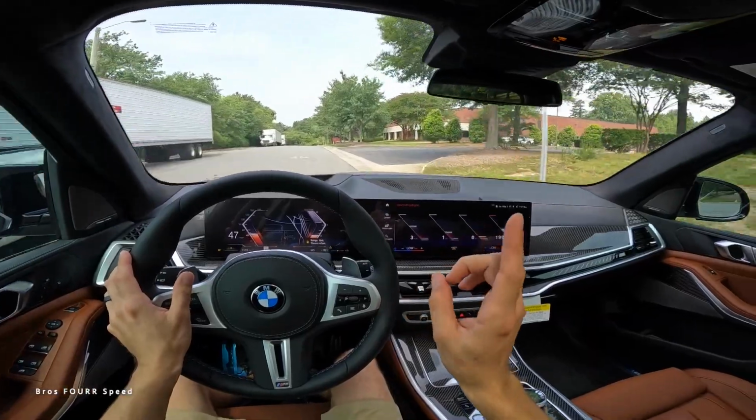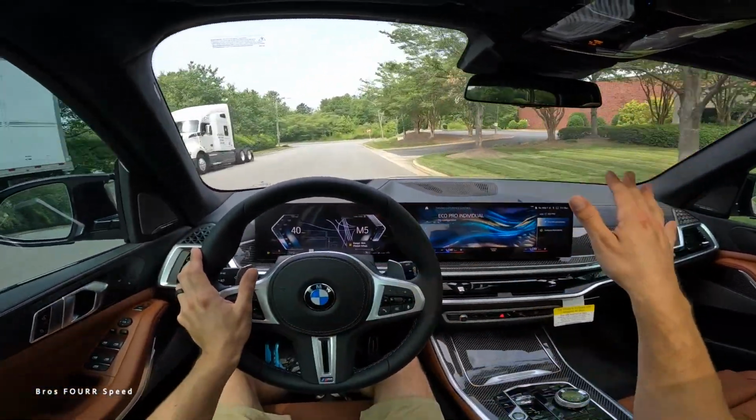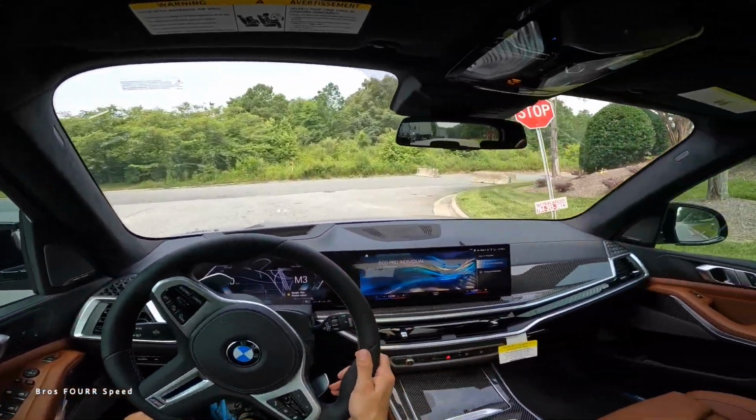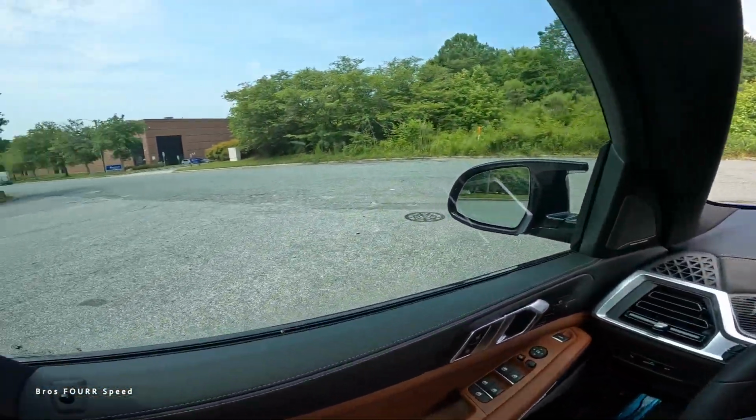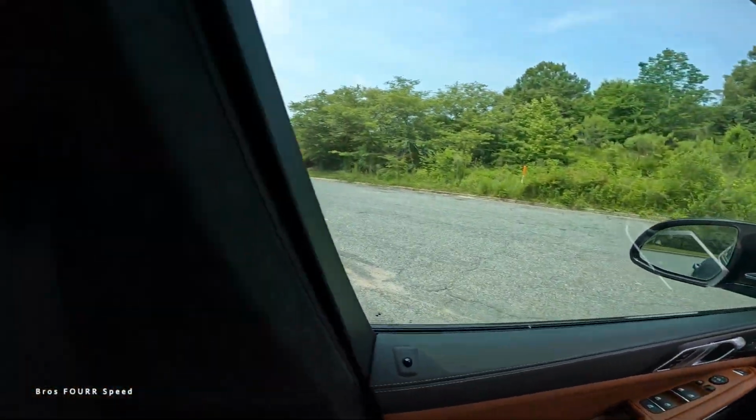I think the X5 is one of the absolute best SUVs on the market. Amazing spectrum, going from maybe 60 grand up to well over 100 grand. But honestly, this is one of the best. And the M60i now, I think you just get such a good blend.